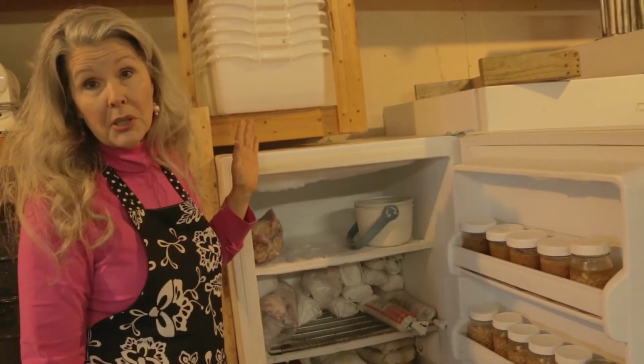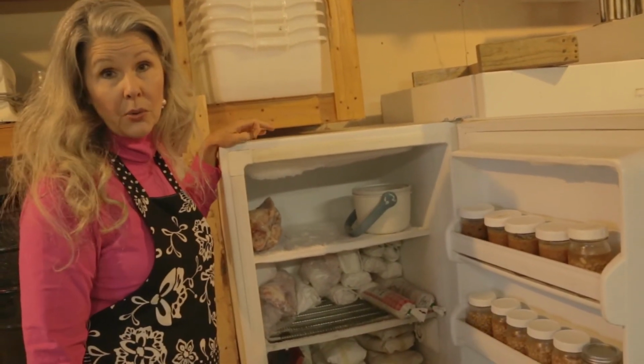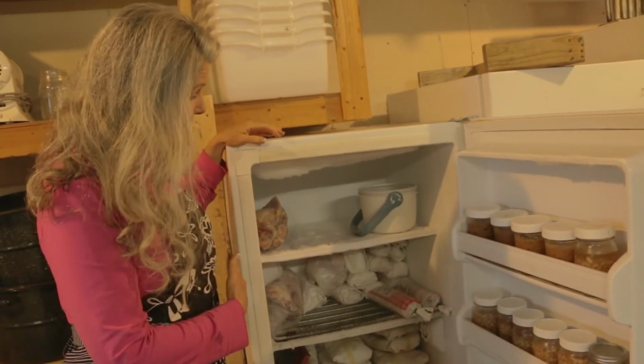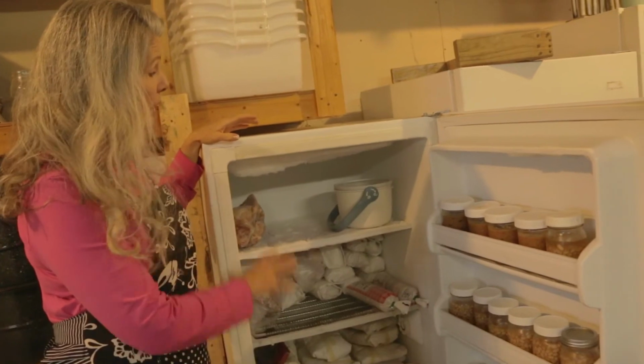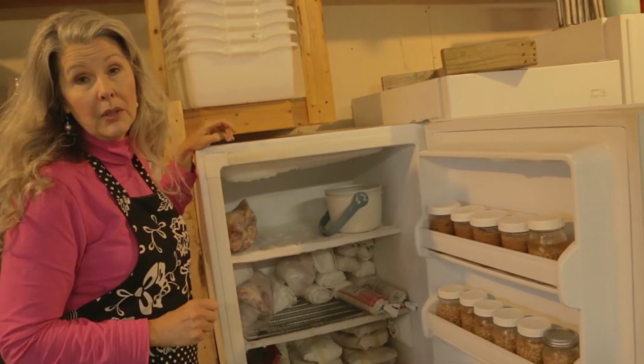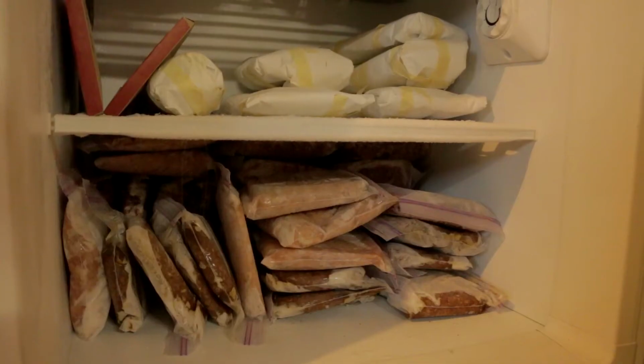Now, I have a freezer locker in a grocery store, and so I do not obviously have enough room here for a cow, a pig, and 50 chickens. But I do feed off of this freezer, and then once a month I go to my local freezer and get that taken care of.